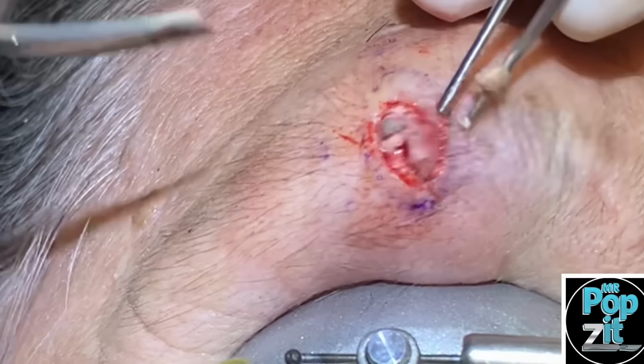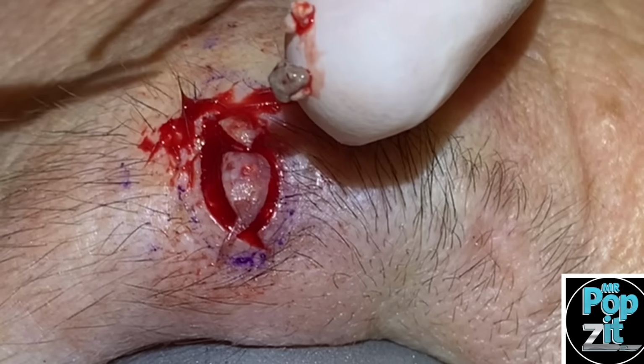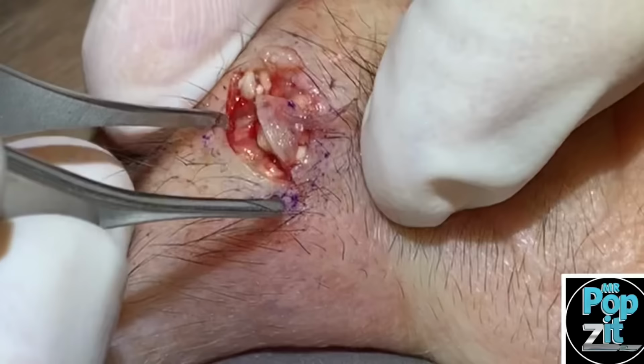Looks like little pebbles you can see in there. Little calcifications, kind of like little rocks. That's why they're very firm, and that's why they're so painful. These little calcifications form. Let's see how many of those we have. I can see a chunk right there.